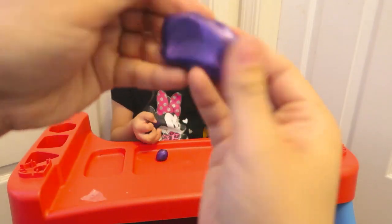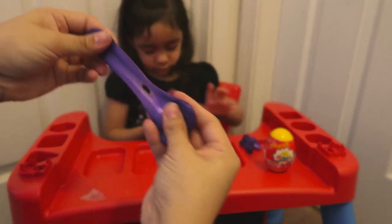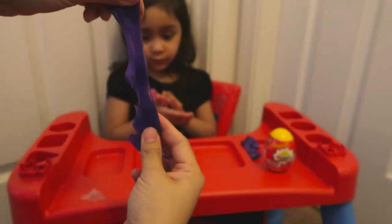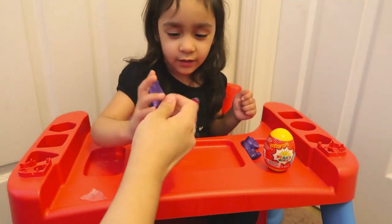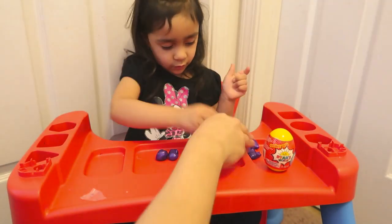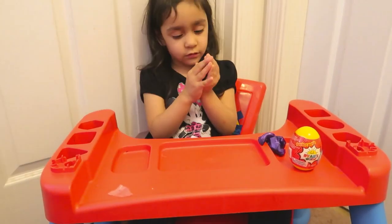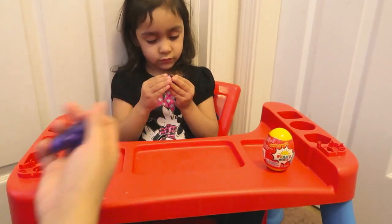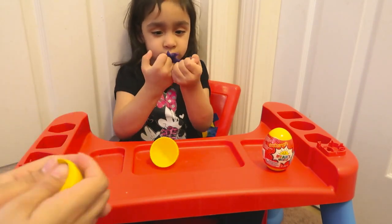Let's see. Let me show them. This one's really cute. I like this one. I think all the colors are really pretty. So shiny, stretchy, and it's not messy at all, you guys. Like, stretch. Uh-oh. Stretch. Uh-oh. And mine. Making little balls. Alright, so we're gonna put this one back into the egg. Here, baby. You're stretching it? You like it?